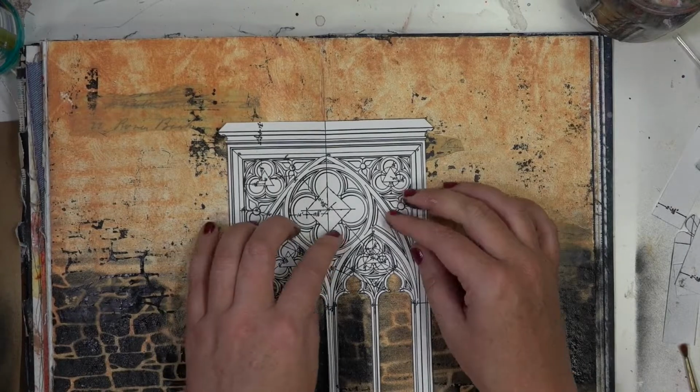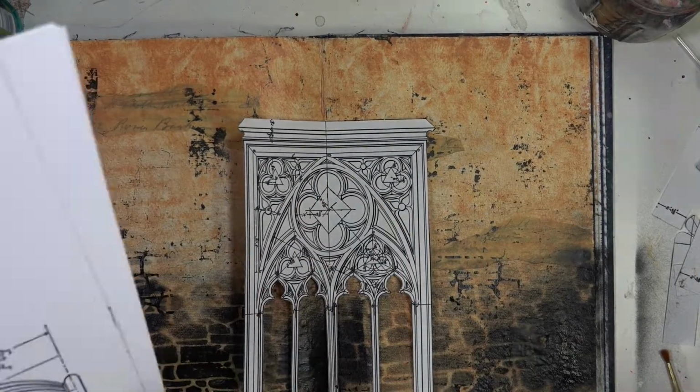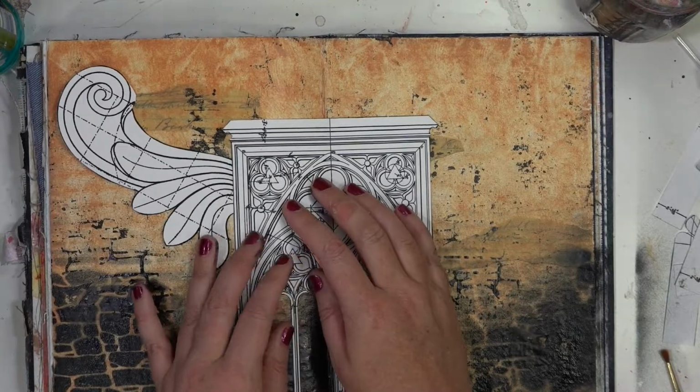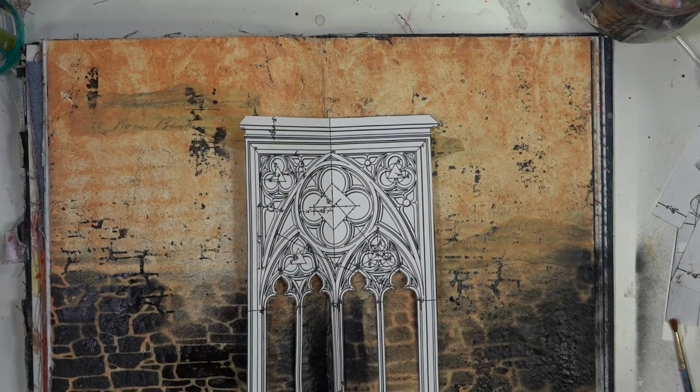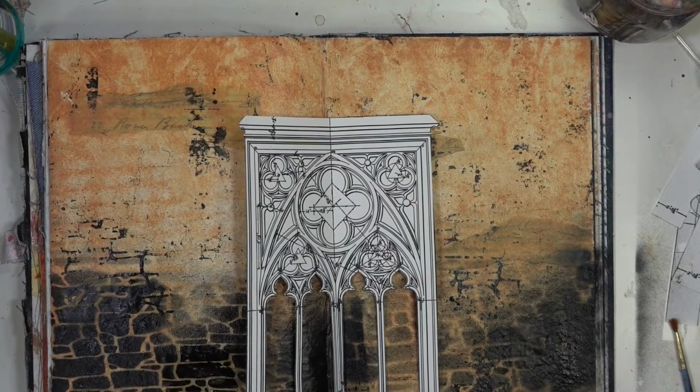So I've got my archway here, and it's a little bit lost. We need to add a little bit of extra something to bring the page together. And then I remembered those really cool kind of swooshy wing sort of things. So I cut it out, and I only had one of them. So I wanted to have the opposite on the other side so it was even. So what I did was I traced over the back side using a light table.